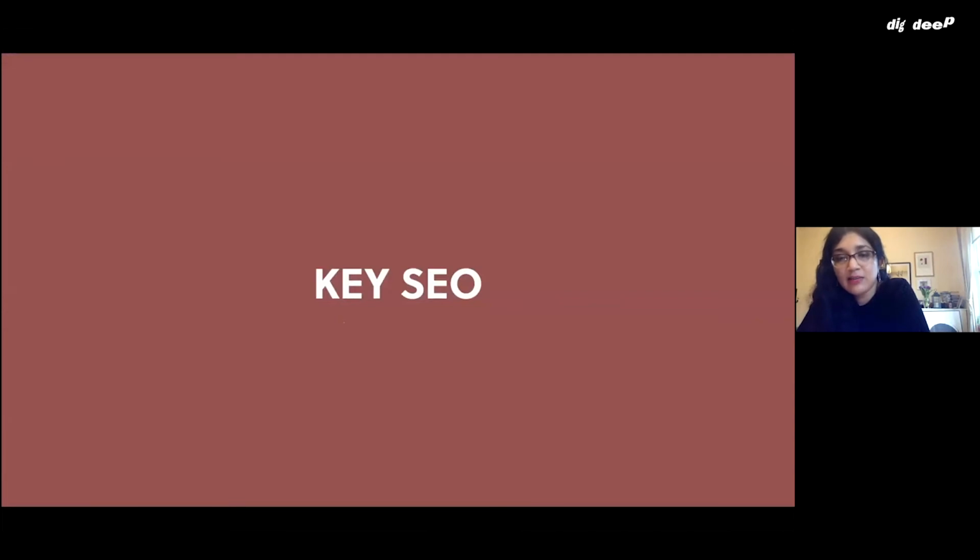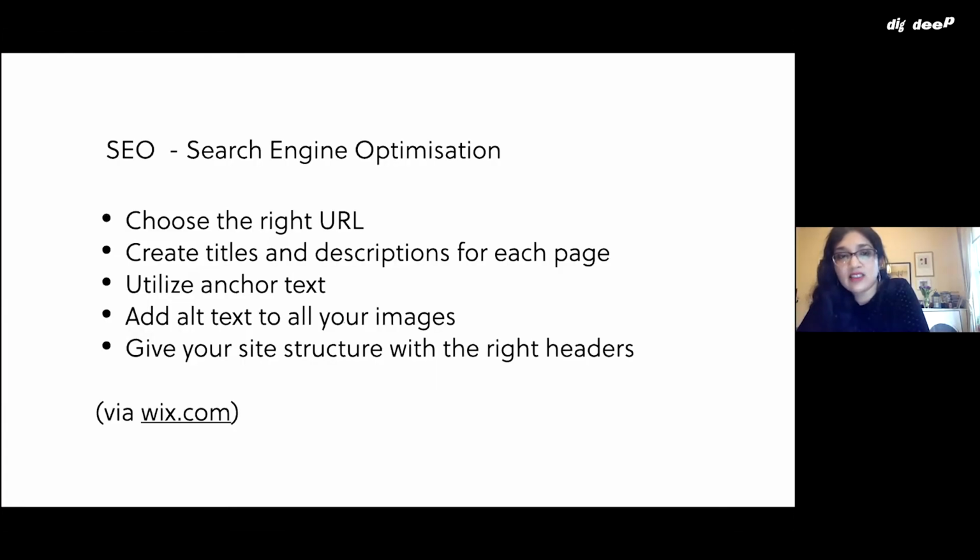Then a few key points about SEO. So SEO is search engine optimization. And just to keep it really, really simple, so obviously we're not going into a whole workshop about SEO, just to keep a few key points in here. SEO is about doing things like choosing the right URL. So for example, if I'm Karishma and I'm creating a fashion company, it could be adding both of those things into the name of the URL. This might not always be appropriate, so I haven't used that for my particular websites, but it could be right for yours if you're trying to rise to the top of the SEO rankings.